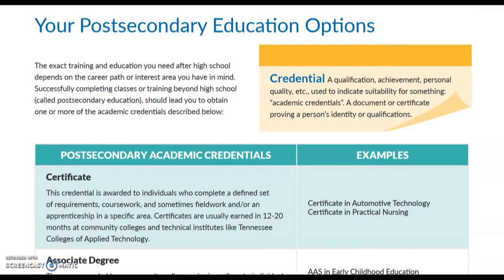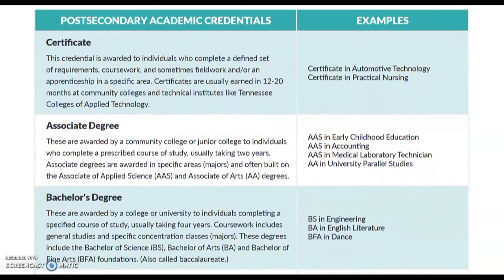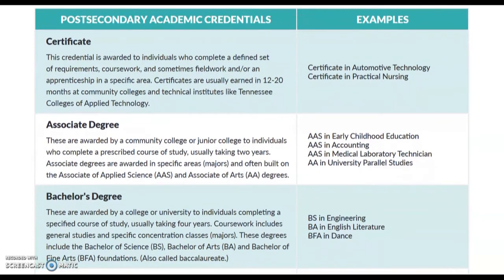Turn your booklet now to page 13. If you'll notice at the top, it lists post-secondary education options. There are several options that are available to you as a young person going forward in planning your career. Some of the examples listed are readily available here in our own county.